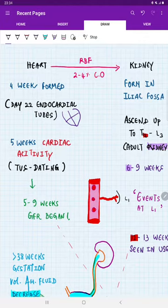But how do we know whether at 4 weeks the heart is formed and working, or at 5 weeks the heart is formed and working? We're going to find it through ultrasound, because we are dealing with a fetus. We are going to find it as early as 5 weeks. Then what scan is it? The dating scan. Yes, as early as 5 weeks you're finding the cardiac activity.